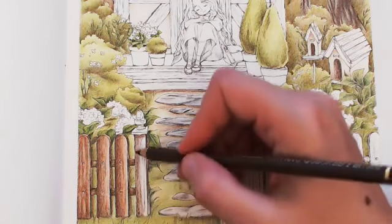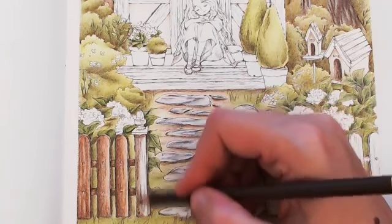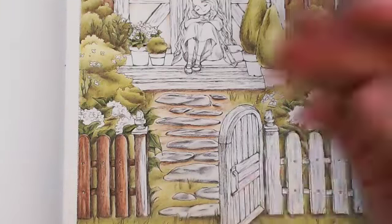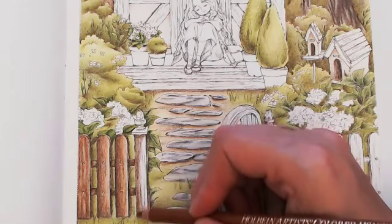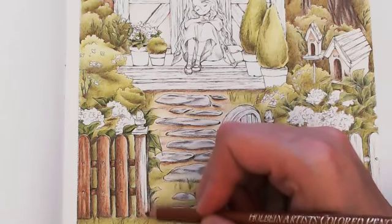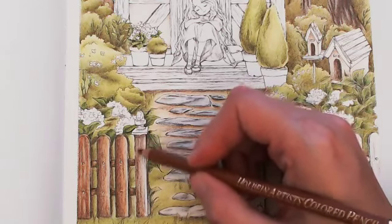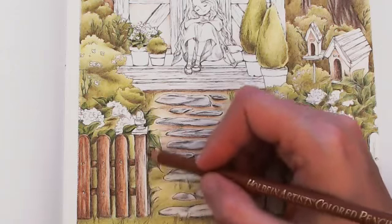This pencil's a little scratchy. Just on that one side. I found that these get like little scratchy bits every now and then. And so do all the other pencils. A really bad scratchy bit in the Prismacolors the other day. Haven't had that happen for a while.